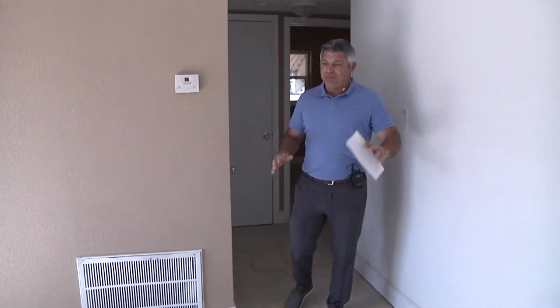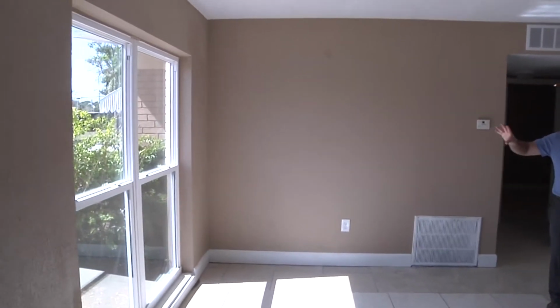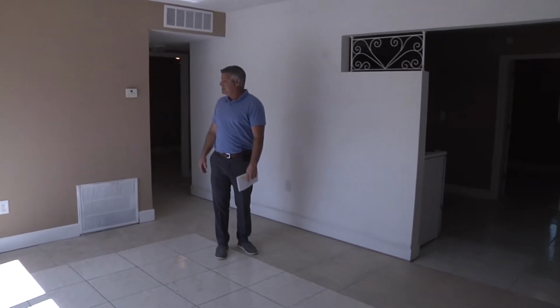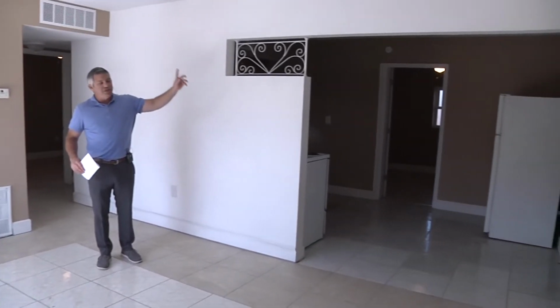And as you come out into this beautiful living area, these big floor-to-ceiling windows here just add so much light into this area. It's just beautiful. You got your AC return and your AC thermostat right there. I'm not sure if I just showed you that. So now we're going to move out and head into the kitchen and show you your 3rd bedroom, and we'll see you there.